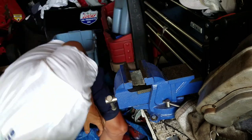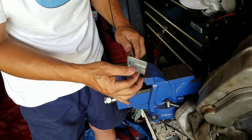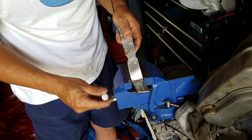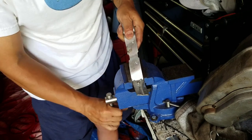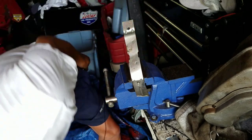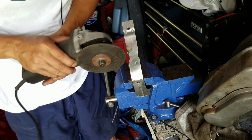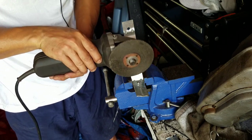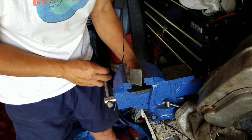See, I told you, this thing is pretty strong. Thanks to Nate Wagner for this vise. You see how often I'm using it now? I never used to use a vise, but now that you've got it, you use it. Just sticking up like that's gonna get in the way. Guess I'll reverse it.